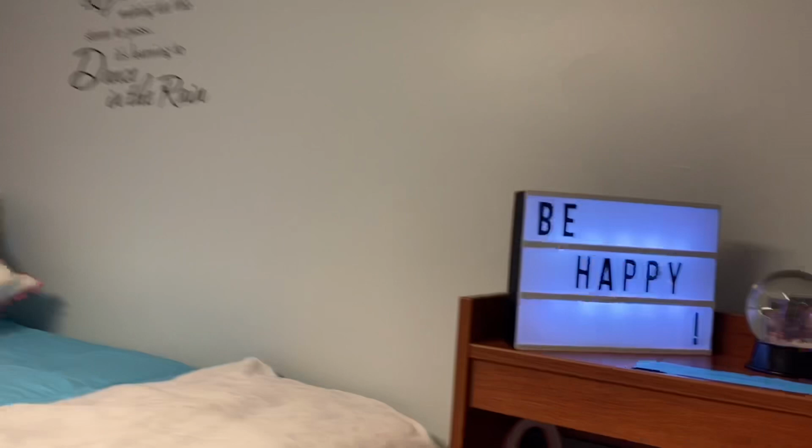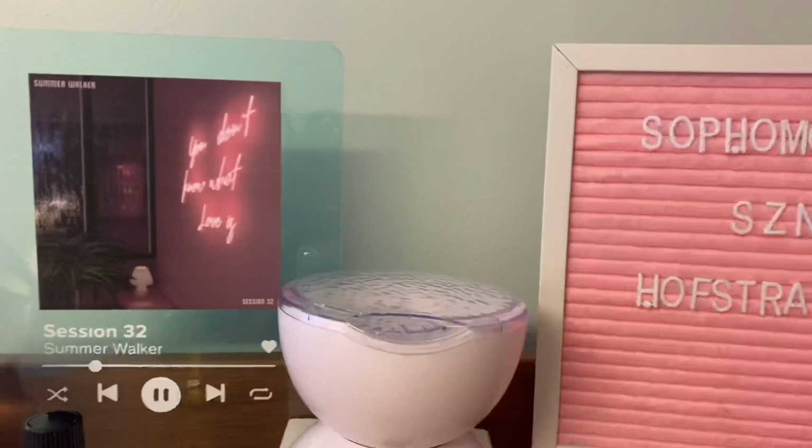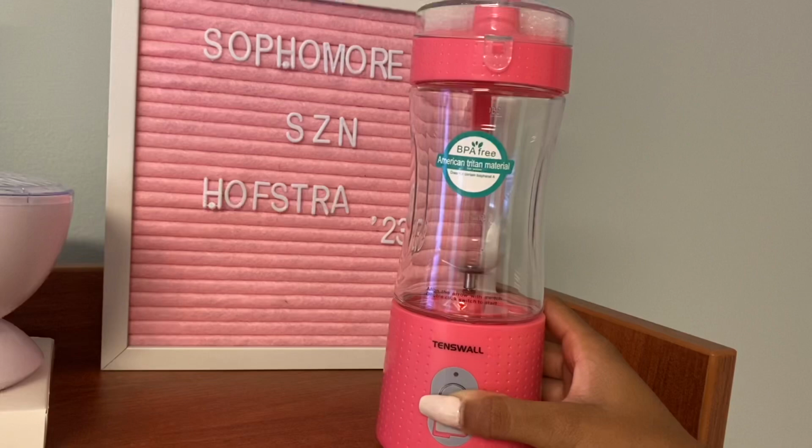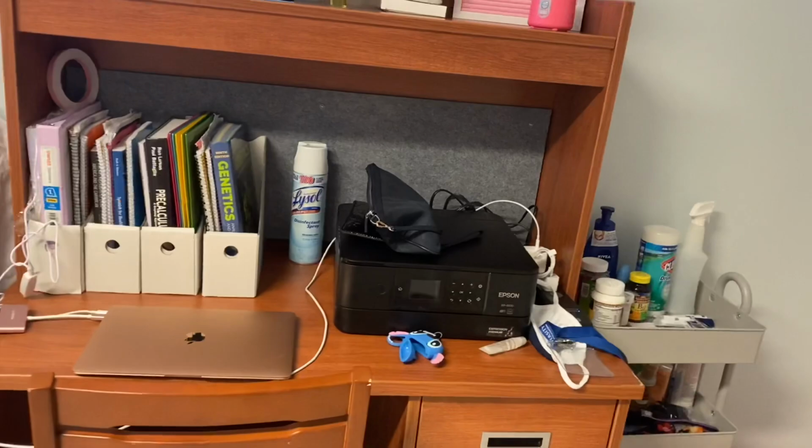It says be happy. The globe with me and my friends that got dented. This is those song plaque things that everybody has. This lights up the room at night. Sophomore season, period. My portable blender. Okay, it doesn't want to work. Okay, there you go, you get it. And then my books, my computer, my printer, etc. This is my AirPod case. It's so cute. And yeah, this is my bed.